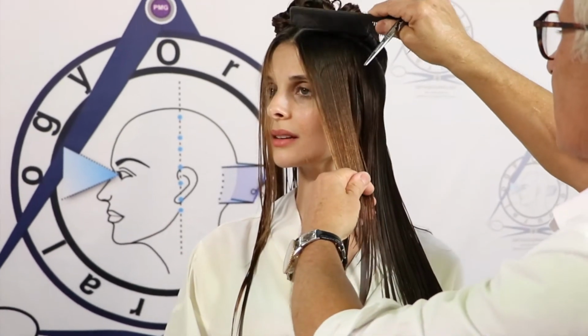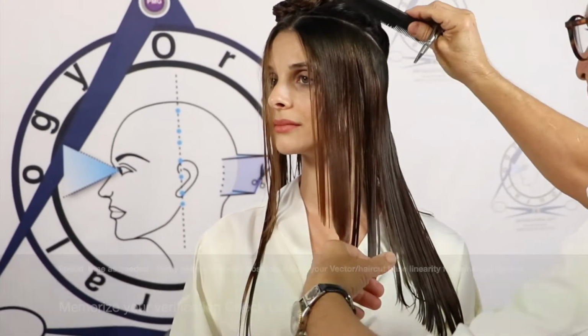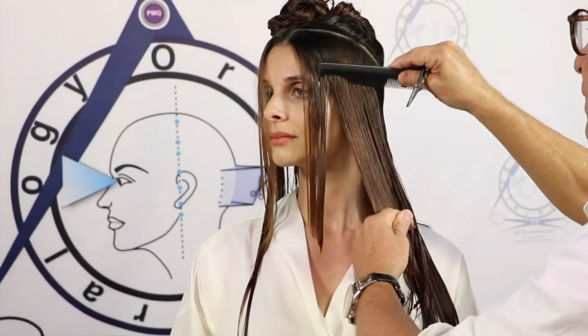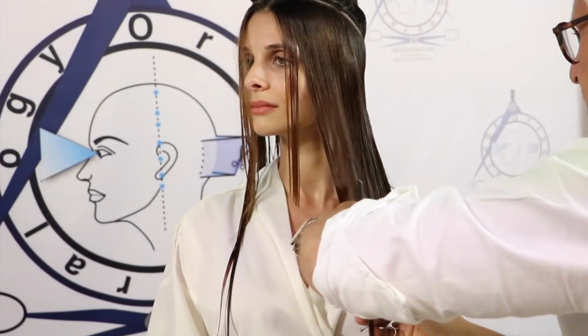The creation of orthocouralogy and its philosophy has led us to categorize different types of haircut base. In this case, this haircut base is called orbital haircut base. I repeat, orbital haircut base. And the reason why is simple. An orbital haircut base can circumnavigate the head and body and also can be lifted from its resting position.